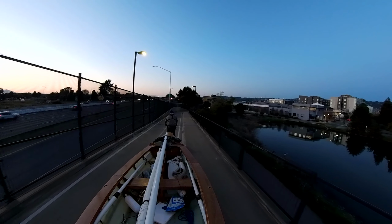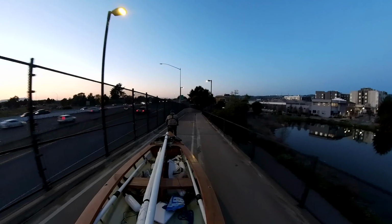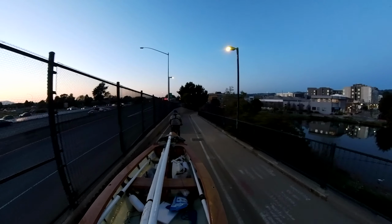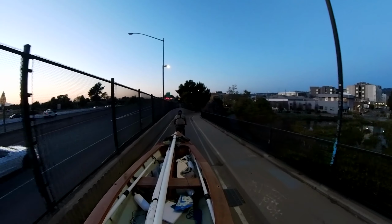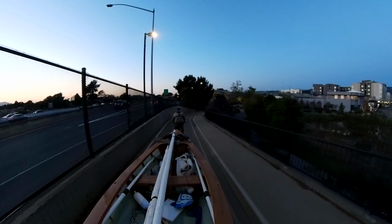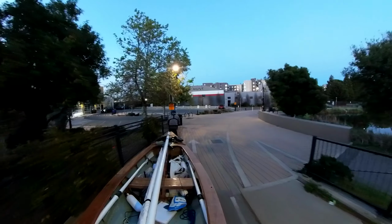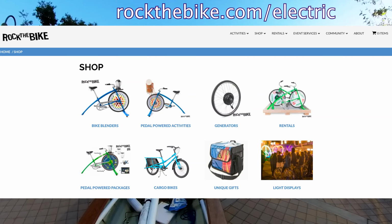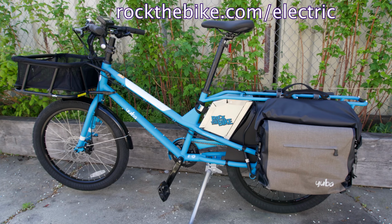I have full control and I'm not using any actual braking. I'm using only regenerative braking. This is state of the art. This is what the Tesla has. This is what the Prius has. I have it because I'm using the GMAX system from ebikes.ca, which is one of the products that Rock the Bike reps actually.